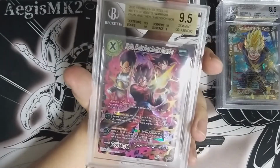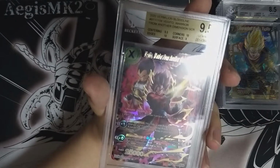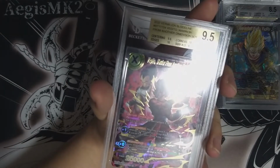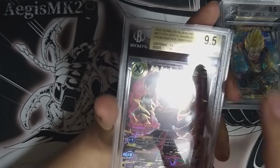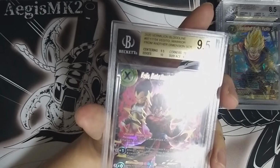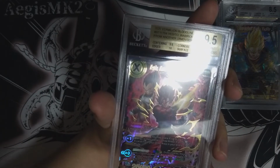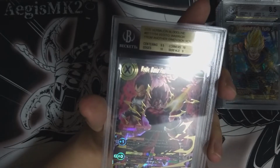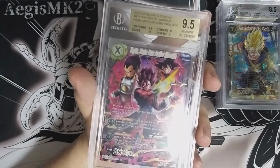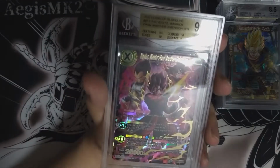When it was first released it was so cheap and kept dropping, and then it went up a little bit, and now I think it's a little bit more stable, and you can see the grades are actually not bad. The main thing is the surface and centering, something you can't help, but edges and corners are 10, so it does have the potential to be a weak 10, but it's a 9.5. I'm still happy about that.